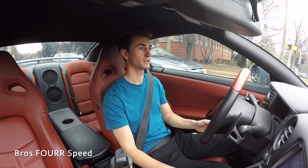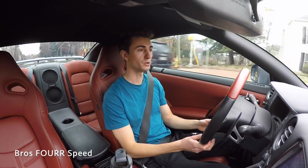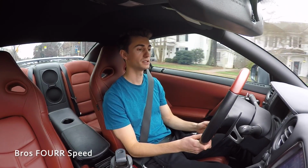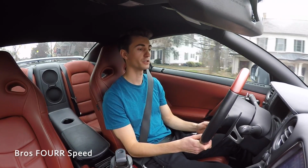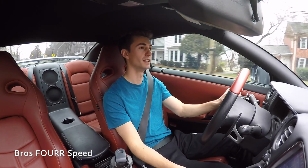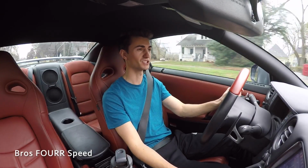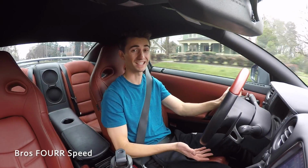And then race mode, let's see how that is. Race mode doesn't really change too much. Might hold the gears a little bit, but we're in third gear at 33, which, you know, it shouldn't be there. So honestly, I am not impressed at all with the transmission tune. I really don't think my car needs it at all.